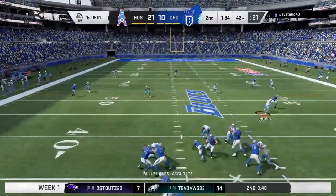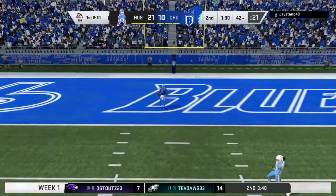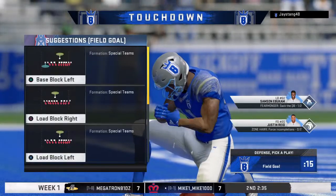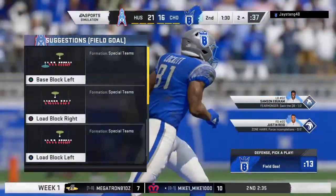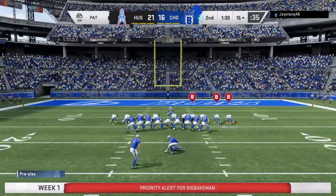It's 1st and 10. He lets it fly for Lockett. That's caught inside the 20. Touchdown, Chicago. Tyler Lockett, 58 yards, as his guys are back within a single score.